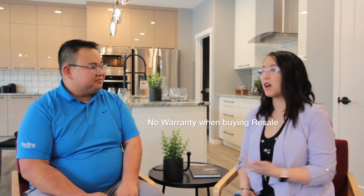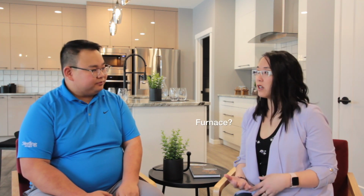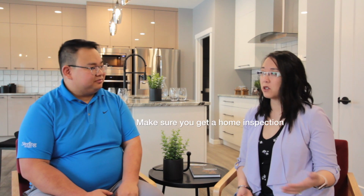Right. So the cost that a buyer has to consider when buying resale is that we don't have that warranty. So what's the status of the shingles, the furnace, the hot water tank, all the stuff that you have covered on warranty, the resale home does not. So that's why you have to have a home inspection, to make sure you know what you're getting yourself into, and making sure you understand those costs involved there.